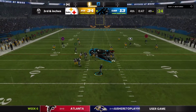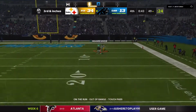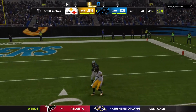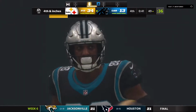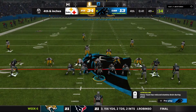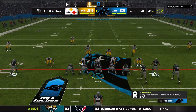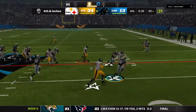Darnold on 3rd down. Escaping the pressure right. Now a desperation throw deep downfield. Oh, had his hands on it, couldn't bring it in. Pretty symptomatic of how this game's been going. We've talked about it, CD, but it bears repeating. They are struggling to throw the football. All the interceptions and more incompletions. It just doesn't look like things are in sync out there.